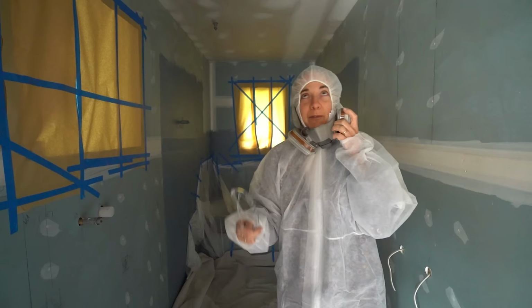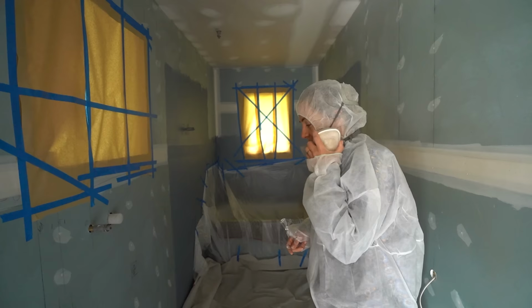So, spraying the ceilings. Getting them done so we can tile and get it beautiful.